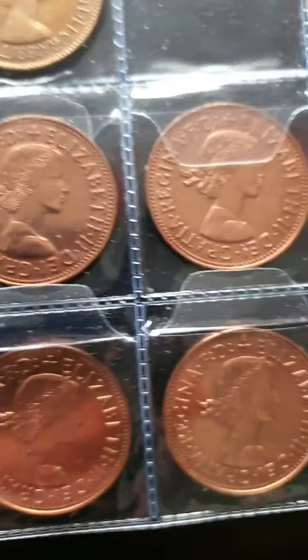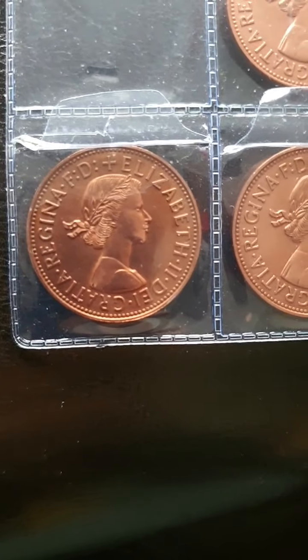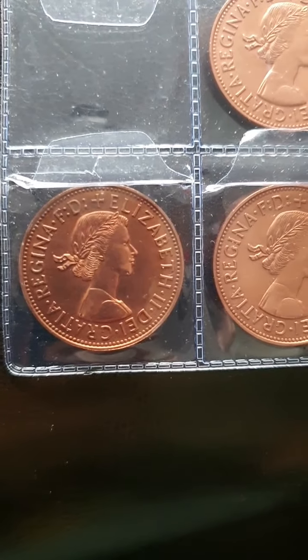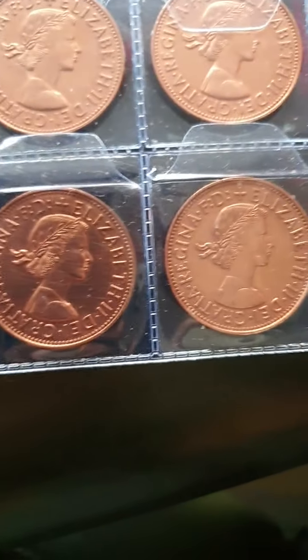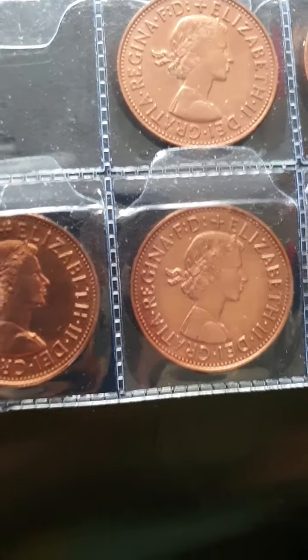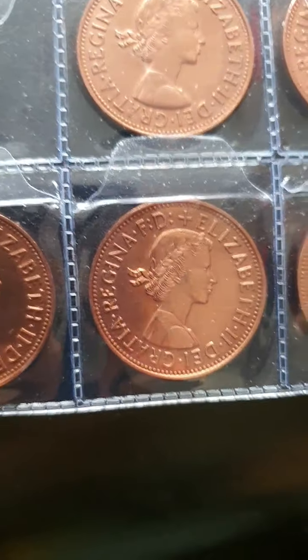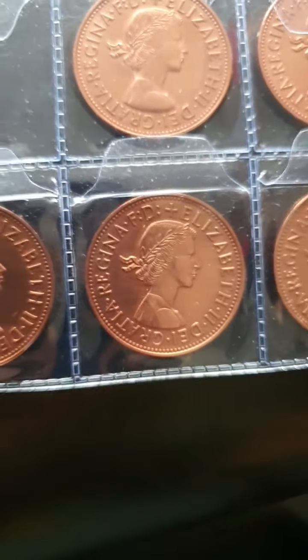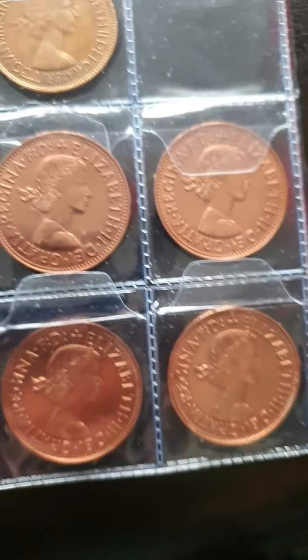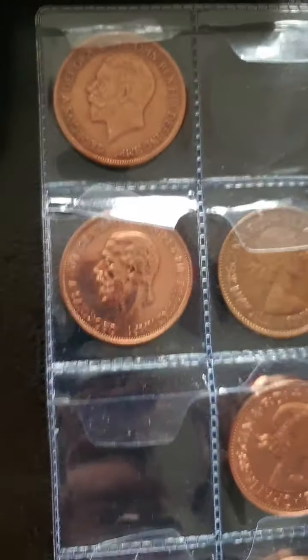So that's that. We've got a few more samples. Only seven managed to survive out of 100. Most of them were melted down because they didn't need any more pennies. Basically, I think they probably made them in 1961, some more pennies, like quite a lot, the pennies they had to make. And that's the 1933 British penny.